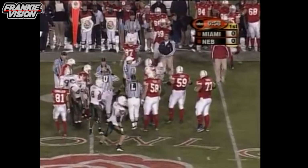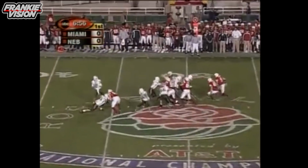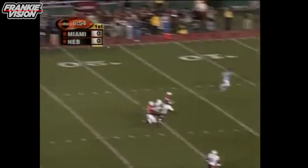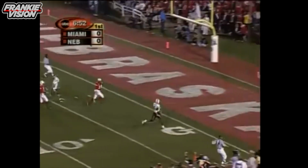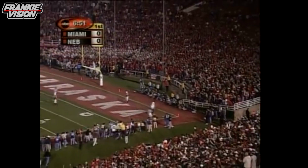With Miami. And now they do. Miami ball. So they each have a turnover, 49-yard line. And immediately the Canes will try to strike deep as they go down the middle, and it is touchdown. Andre Johnson was all by himself. I think Craver fell down.